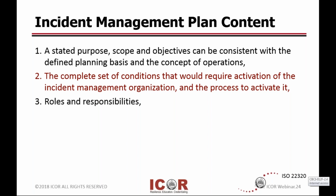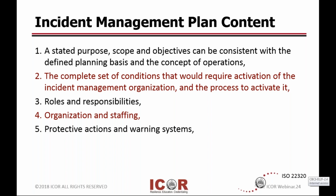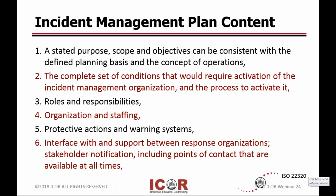Obviously, we need roles and responsibilities. You need to know what organization it's related to and who's going to be staffing some of those things. What kinds of things are you doing to protect your organization? So what are those protective actions? What kind of warning systems do you have in place? How are you going to interface with and support between different organizations? How are you going to notify your different stakeholders, your interested parties? And what points of contact are going to be available at all times?